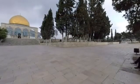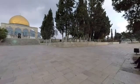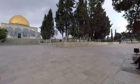If you look directly in front of the arched entrance to the Qibli Mosque, you will see Al-Aqsa, a circular fountain surrounded by an elaborate iron fence. This is where worshippers perform their ablutions before prayer.